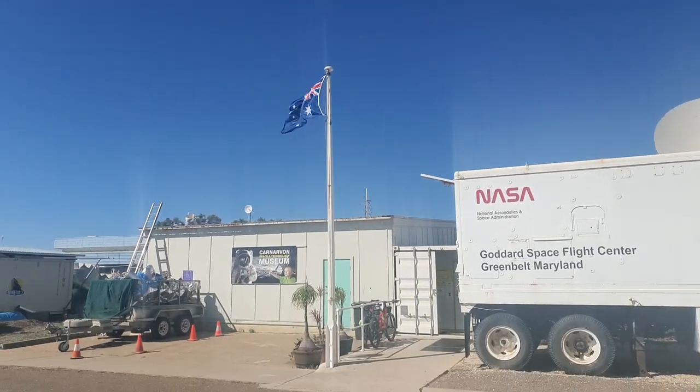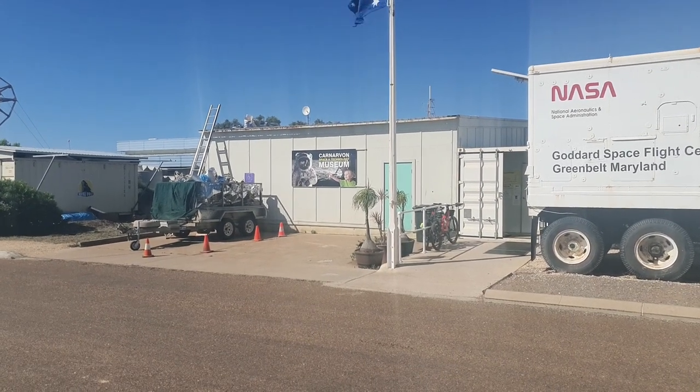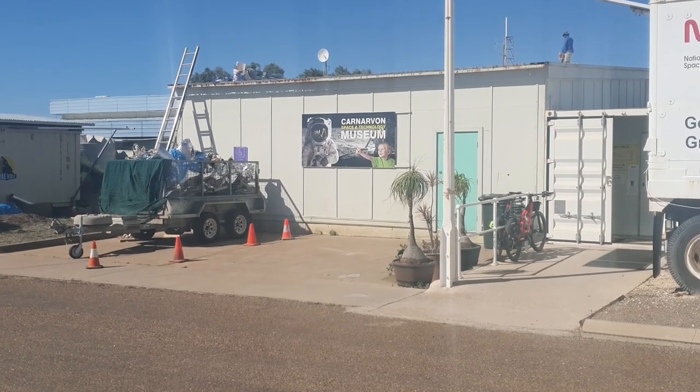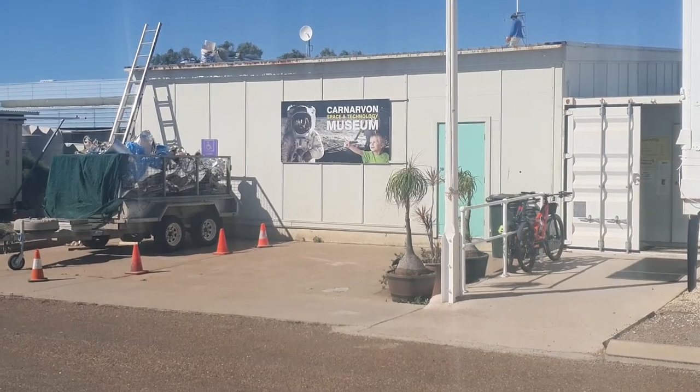We'll zoom in over there, Jude, with the Carnarvon Space Centre. Space and Technology Museum.